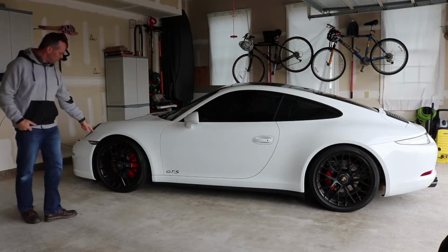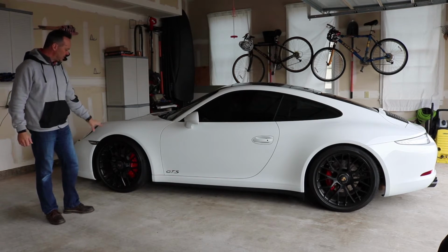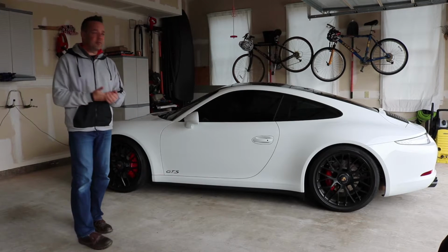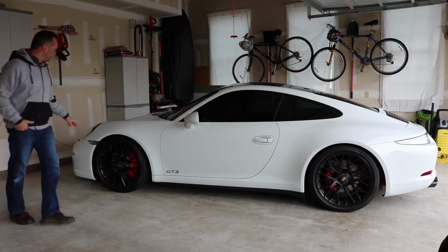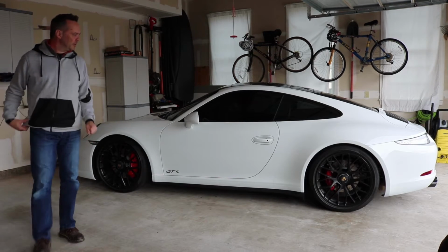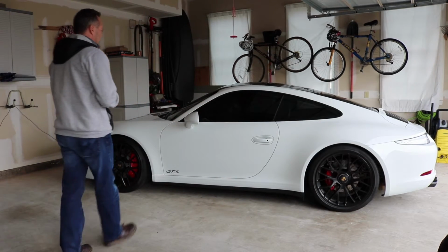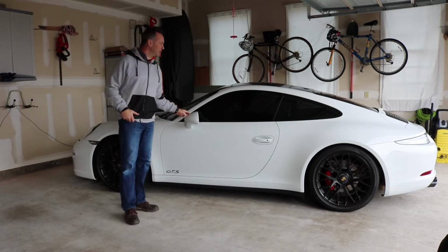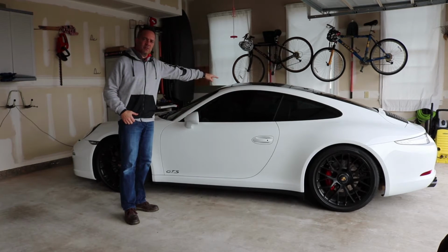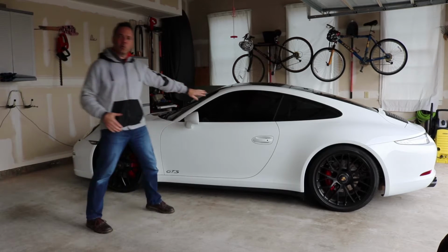It has the center lock wheels, which I'll talk more about, but basically center lock wheels in black, which I love. This is a slightly used car. The previous owner put clear LEDs in, which is perfect. I actually have an extra set now that I don't know what to do with. It has the sport design mirrors, a glass roof or sunroof, and some very dark window tinting, as I'll mention occasionally.